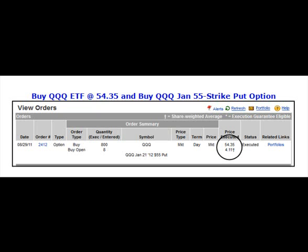And right now I'm displaying a brokerage confirmation that shows one of my married put trades, and in this particular trade I bought the Nasdaq QQQ ETF at 54.35, and I also bought the Nasdaq January 55 strike put option.